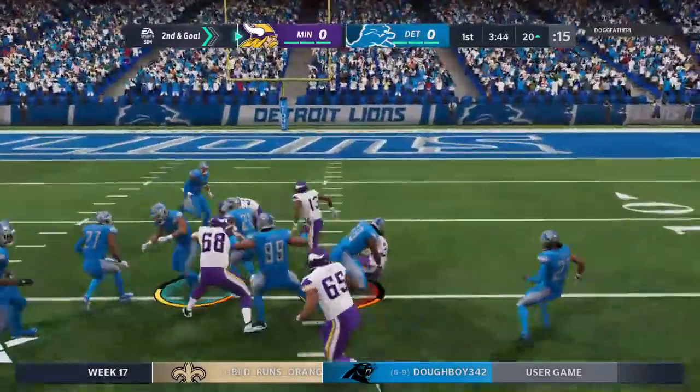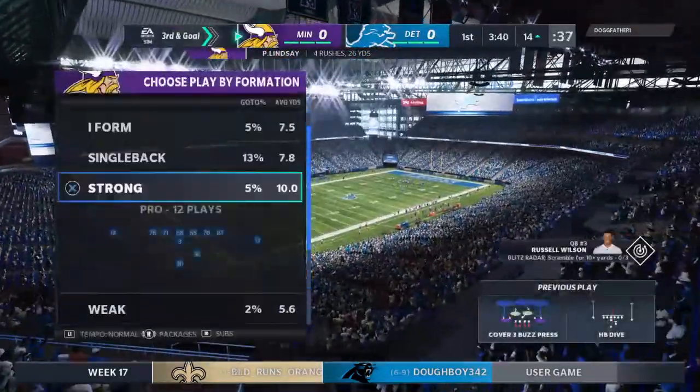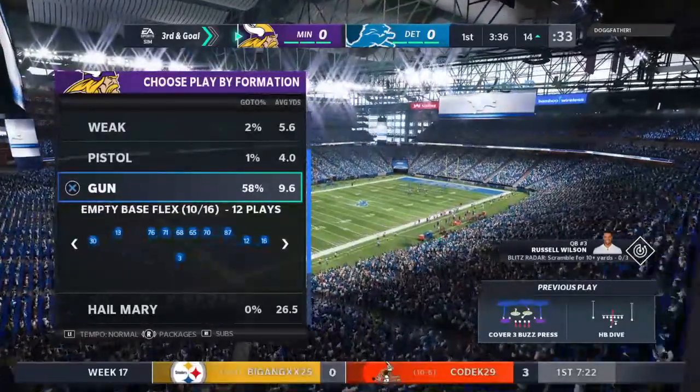Now a handoff for Lindsay, and he'll get him inside the 15 down to the 14-yard line. They do get 6, but they've still got some work to do on third and goal.